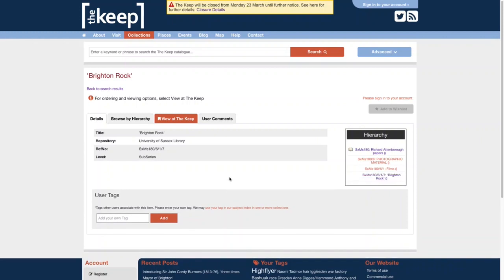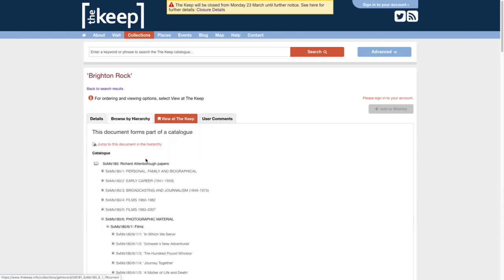And let's go over to the hierarchy on the left-hand side. So it is the Brighton Rock that I'm after because I'm after the film. And then I can see that it's photographic material and that it's part of the Richard Attenborough papers. So perhaps if I was looking for scripts or casting information, this might not be what I'm after. But let's have a browse by hierarchy.